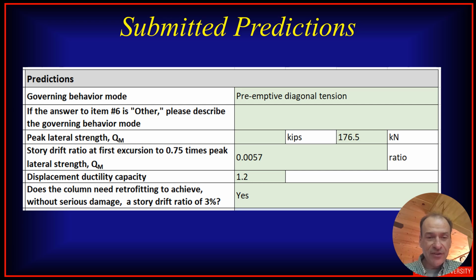But what type of predictions did you need to submit? We said, well, this is shear failure, preemptive diagonal tension. What is our predicted lateral strength from the three-component model? We had 176.5 kilonewtons. You had to predict the story drift ratio at the first excursion to three-quarter yield. We had to predict the displacement ductility, which we said would be about 1.2. And we then asked, do we need to retrofit at a story drift of 3%, which we said absolutely, yes.